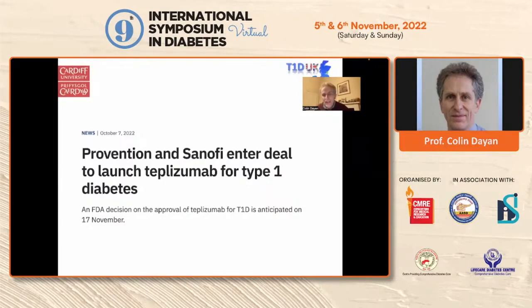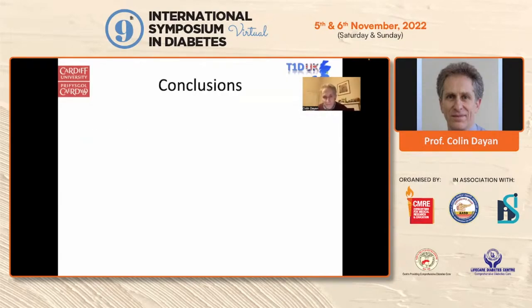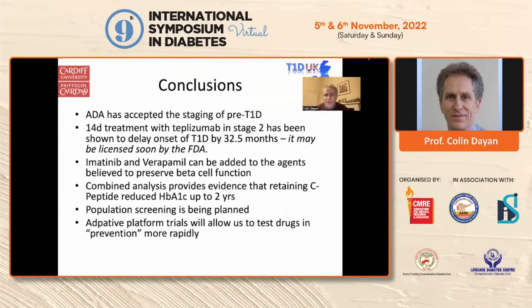Finally, the question, of course, is teplizumab going to be licensed? We mentioned that it went to the FDA last year, and we should be hearing on the 17th of November whether it has got a license in the United States. And this was a press release recently showing that Sanofi had entered a deal to launch teplizumab if it actually is licensed, so suggesting that there's going to be a lot of support for this drug if the FDA approve it very shortly.